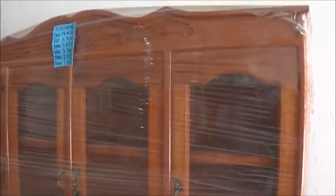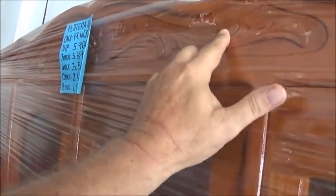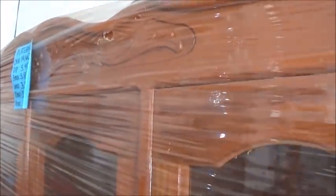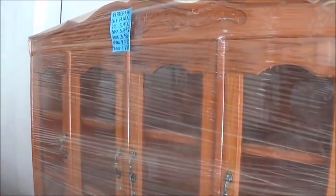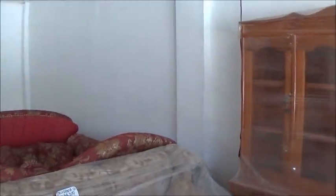Now, the carving work up here on the top, Tatai could do it. That might take him a little bit longer. That's a nice touch. I mean, it looks nice. But I think Tatai could make something that would look pretty much the same. He could make a copy of this for 10,000 pesos. Maybe 11, with the extra glass that's in it. Just say 12 with the glass. But it would be much more durable than that, I guarantee it.